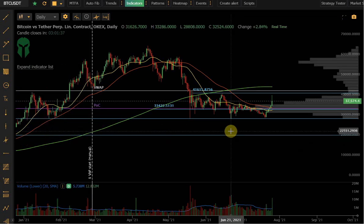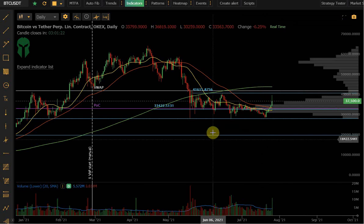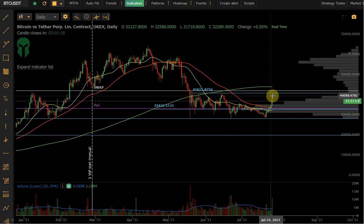Okay, so this is volume by price. You can see that you have some volume up in here, some parts of a shelf, and you can see right here where your line is, and where your point of control is. You're above your point of control. Your VWAP's up here, but this is our real problem. This 41.6 level, right?